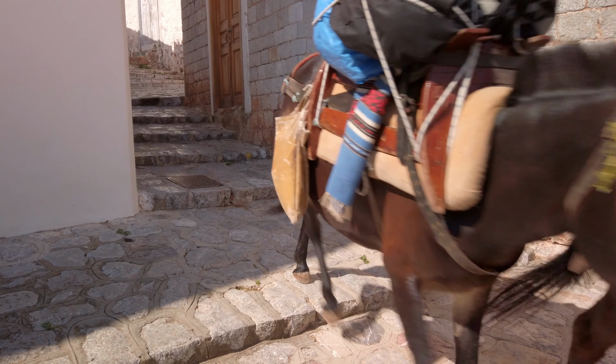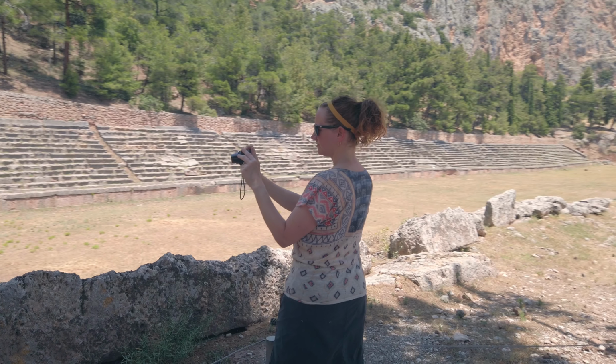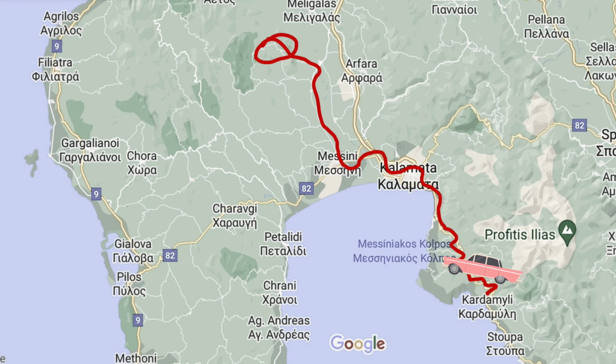We've been exploring places in Greece that are off the beaten path. This week, we'll be exploring the ancient Greek ruins of Messene on our way from Kardamili to Olympia.